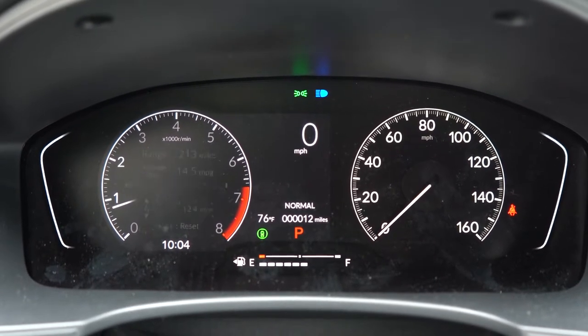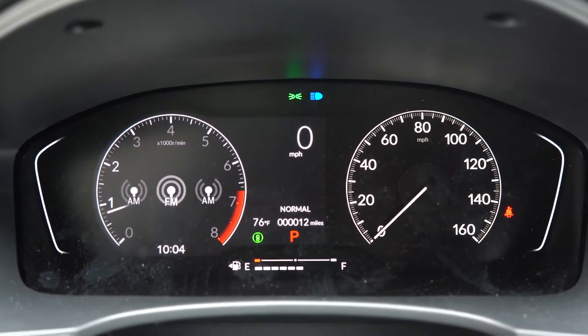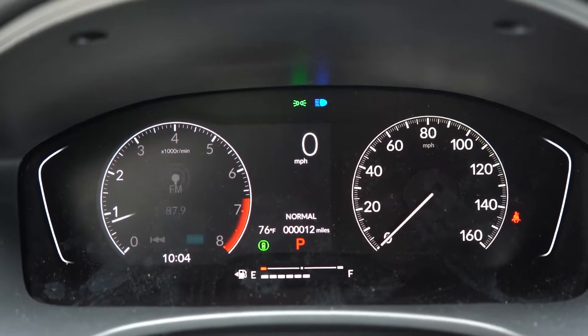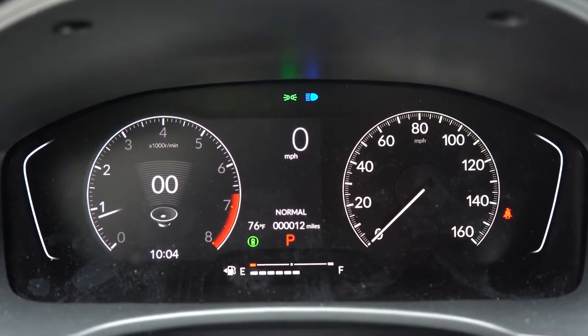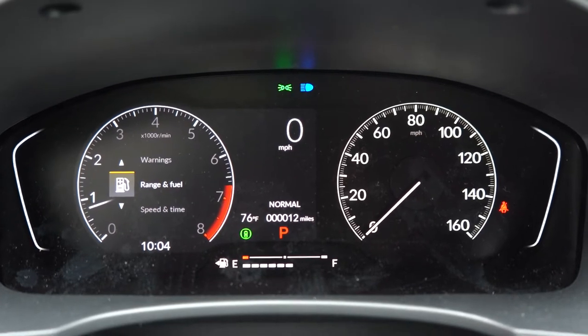I will say the only thing I would have liked a little better, and I'm sure it's different on the 10.2-inch digital gauge cluster, is when you adjust the driving modes with any gauge setup, I always like to see the gauges change slightly as well. For example, if I were to put it in Sport, maybe some red hues. Econ mode would be maybe some green hues. But anyways, the 7-inch digital gauge display is not going to give you that, unfortunately.